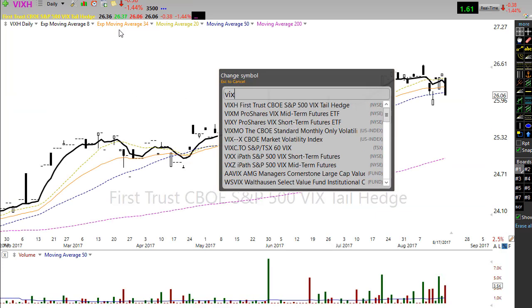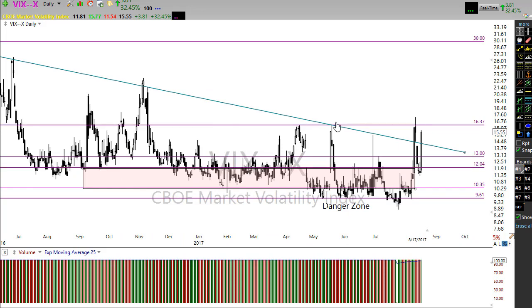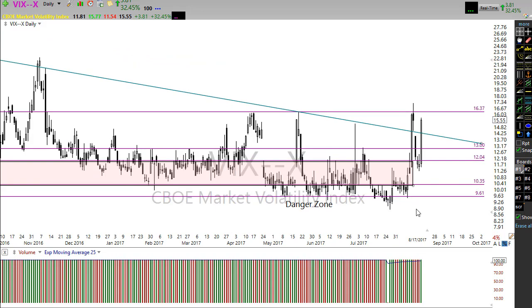Let's take a look at the VIX. Now the VIX, I've been mentioning that if we happen to get back above this area and hold this area as support, or even up into here and hold as support, that's where we're going to look for the trouble. And on this pullback, remember I was mentioning we were holding above this area, to be watchful of that for a quick potential reversal. And sadly that did come into play.